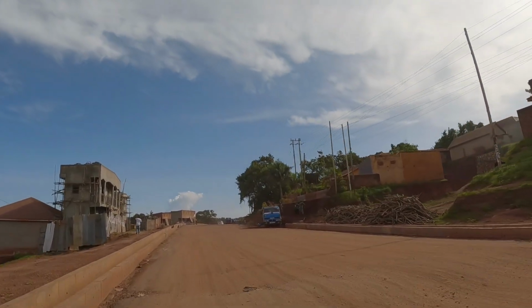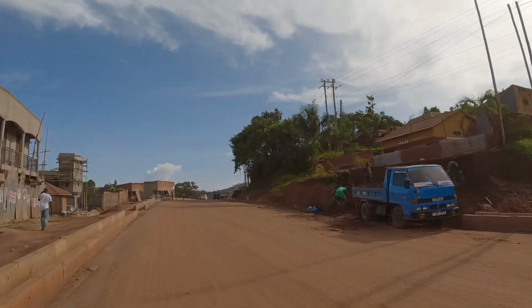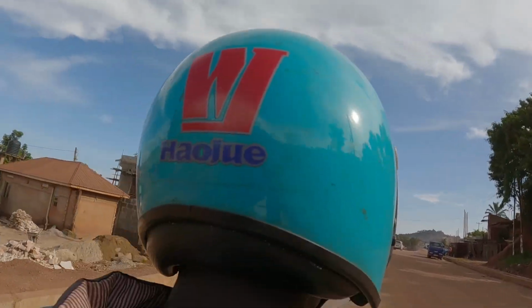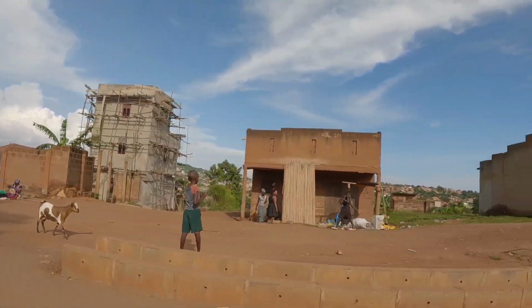Aggregate stones are there. It just looks black because there is too much dust this side. That hill over there is Buziga. Buziga Hill.